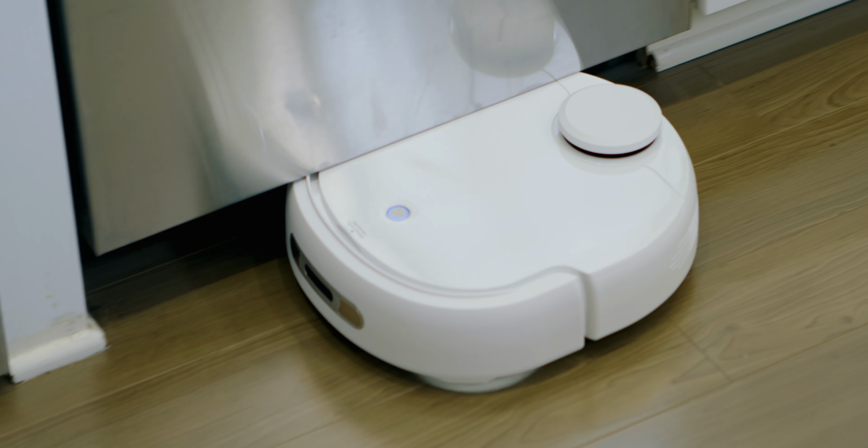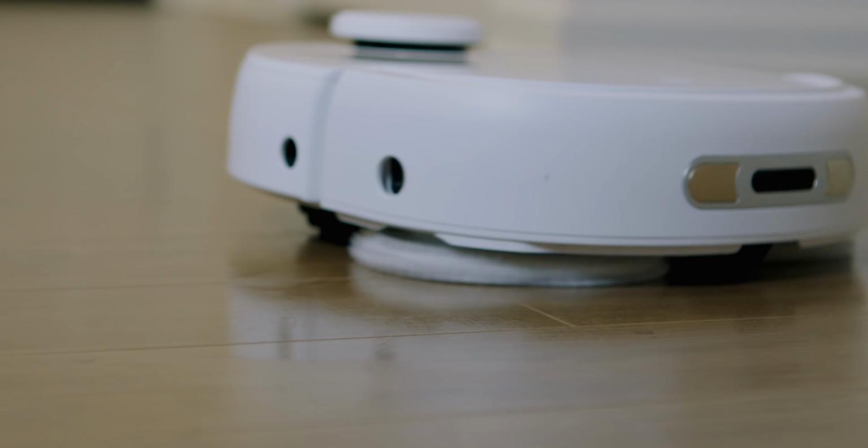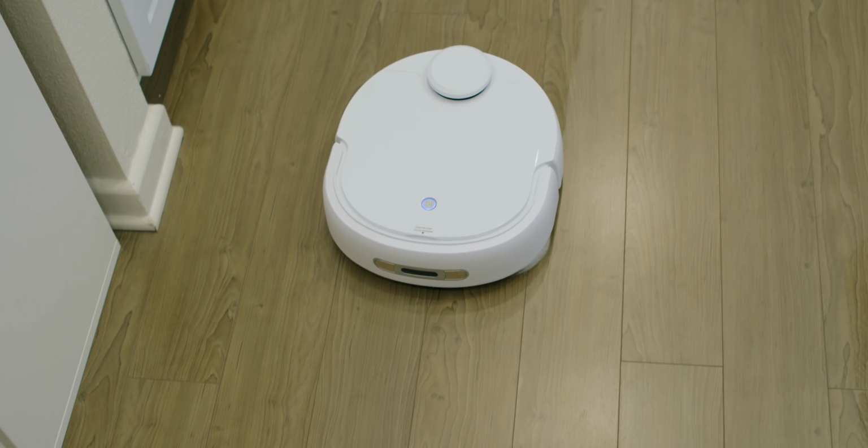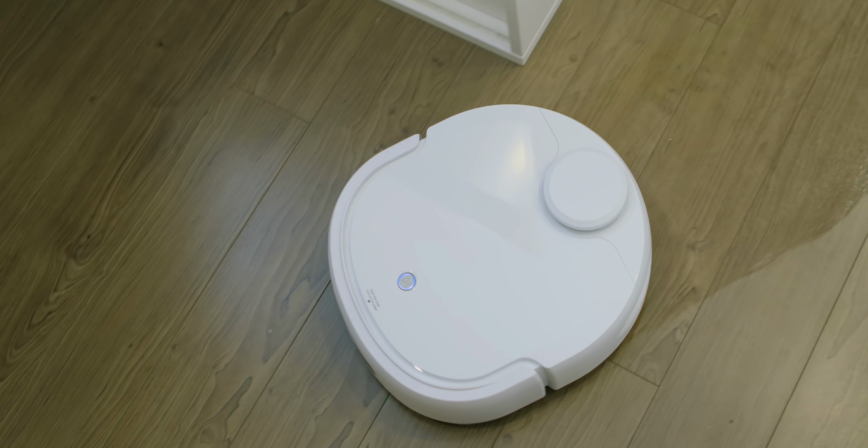So Narwal is actually going to scrub your floor for you. The mop head spins at 6 rotations per second with 4.5 pounds of downward pressure, giving your floors a much deeper clean than other robot mops.